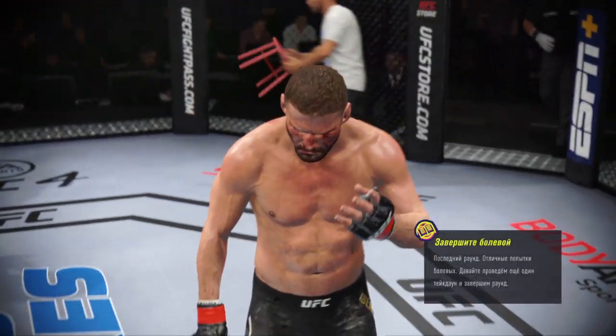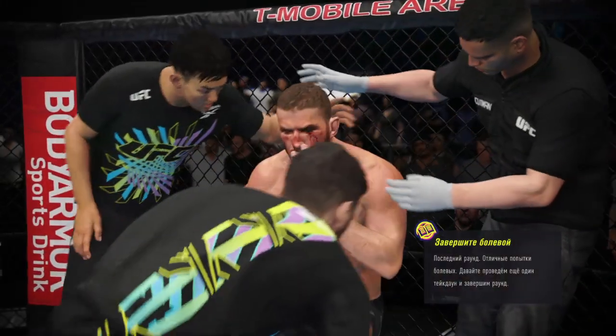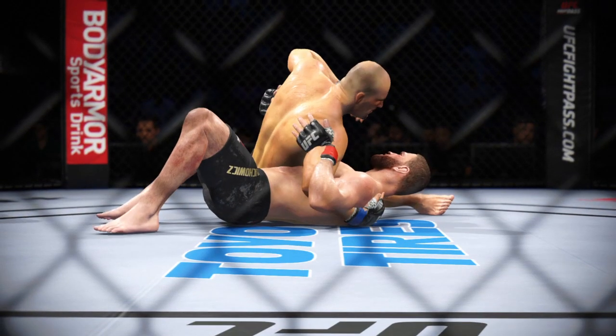All right, so the round is over. You see, obviously, the fighter has a cut on his cheek sustained in that round, but better to be below the eye than above it. The cut man is in there trying to close it up.